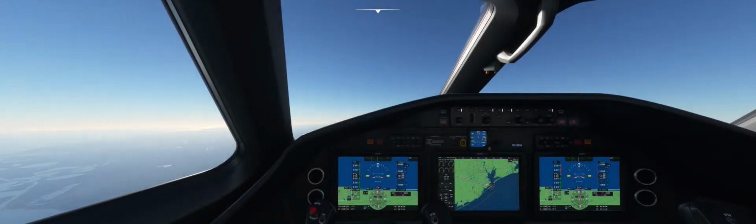Alright, while we're climbing, we'll deactivate, turn off our landing lights. Go ahead and enter, check the plate for KSAT for the runway where we're landing, runway 31 left, so we can get our ILS frequency, which we'll need.